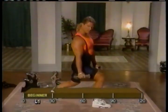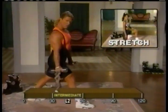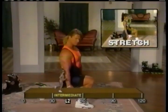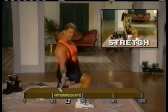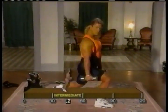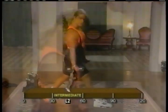Up. Be the best you can be. Come on. Level one. You know where to go. Right now. Stretch it out though. You gotta stretch it out after your level one. Keep positioning yourself. Don't let your knee go out past your toe.